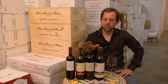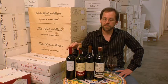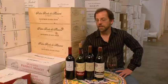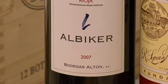As you can see, I've got 4 different bottles of red Rioja here, representing the 4 different types I'm going to talk about. The first type is called joven, which means young in Spanish, and it indicates that it's a wine that doesn't have any particular aging requirements. In particular, no requirement to put the wine in oak barrel for any period of time.